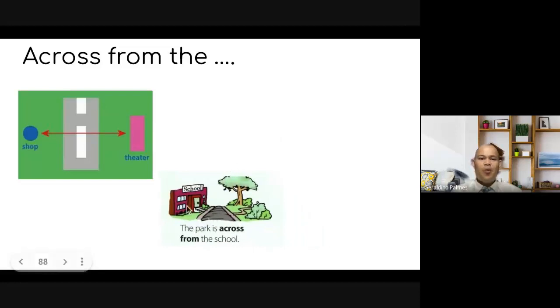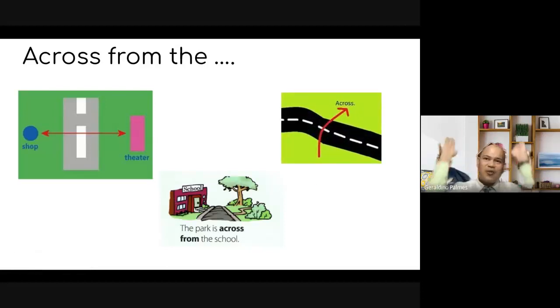Next example. Where is the park? The park is across from the school. Same thing. Where is the school? The school is across from the park. So remember, across. First one we have in front of, next to, across from.